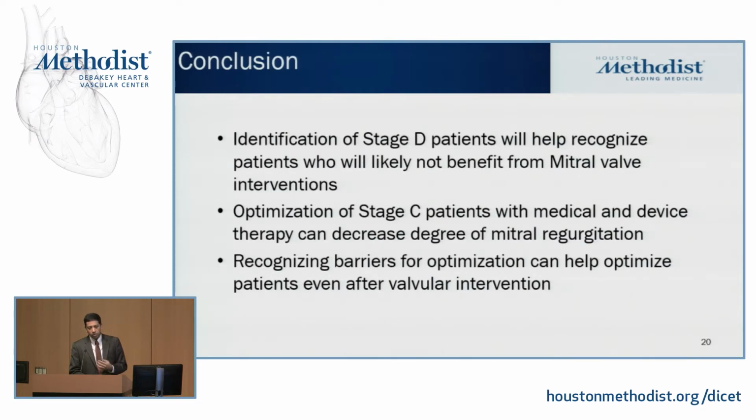So in conclusion, I think identifying stage D patients will help recognize those patients who will not benefit from a valve intervention. And optimization of stage C patients with medical and device therapy can decrease the degree of mitral regurgitation. And I think recognizing barriers to medical optimization can help them optimize further. And to be honest with you, even after valvular intervention, when their blood pressure goes up, I think we should continue optimizing them. So thank you very much.